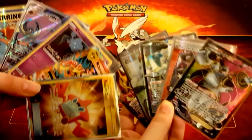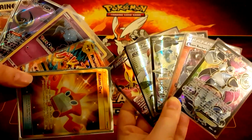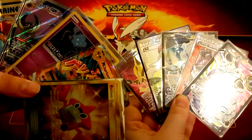So vote, whose top 5 do you prefer? And give us reasons why, and which cards you maybe would have swapped around or not put in there. And if you're not planning on doing a video, if you're just commenting, then let us know what your top 5 is.